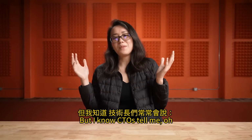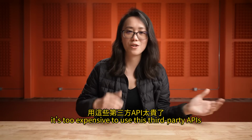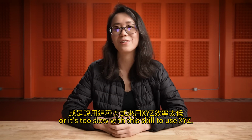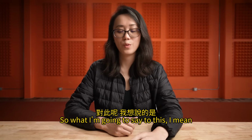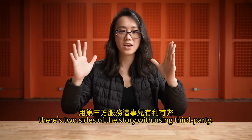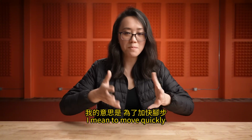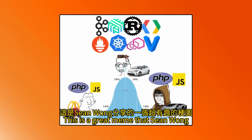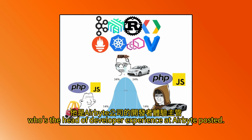But I know CTOs tell me, oh, it's too expensive to use these third-party APIs, or it's too slow, it doesn't scale to use XYZ. What I'm going to say to this is there are two sides of the story with using third party, to move quickly, but it doesn't mean this. This is a great meme that Sean Wang, who's the head of developer experience at Airbyte, posted.